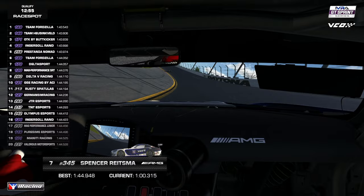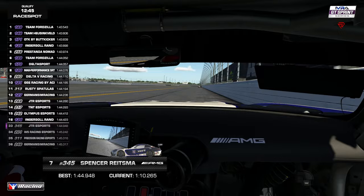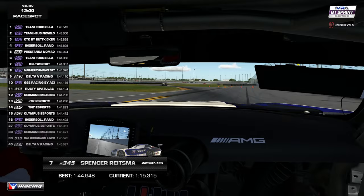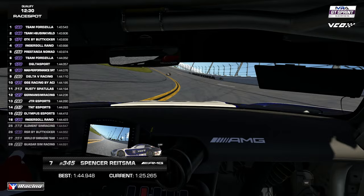Take a look with Spencer Ritzma. This is JTR Esports' 345 car, early 33rd in the qualifying session. And one thing to think about with some of these cars today: the updates on the sim, the new build that came out nearly 2 weeks ago, Stefan. One of the major changes was to these types of cars in terms of how they handle with the tire model. That was updated and changed. New damage model also enabled for GT3 cars.